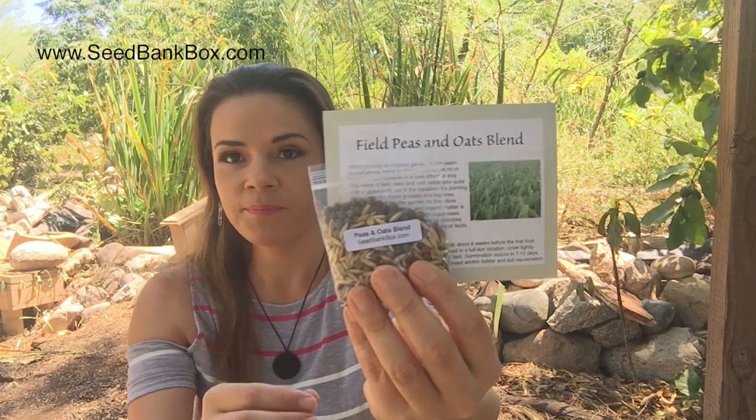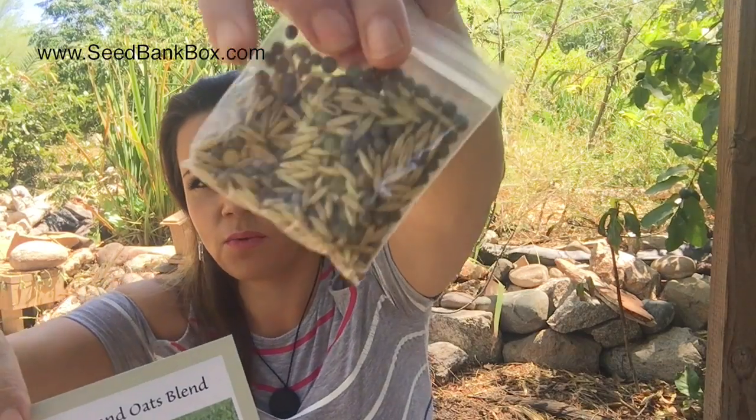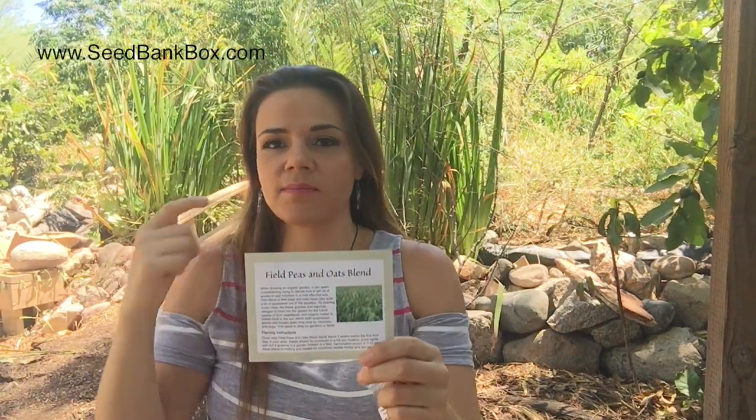And hang on. The last one that we have is actually something really important, and I'm starting to add this to my boxes a lot, because as people start gardening more and more and getting better, as the years go by, you start to need this. Now this is the Field Pea and Oat Blend. Here, let me show you what it kind of looks like. This is something I'm starting to incorporate in my boxes, and it's really important.